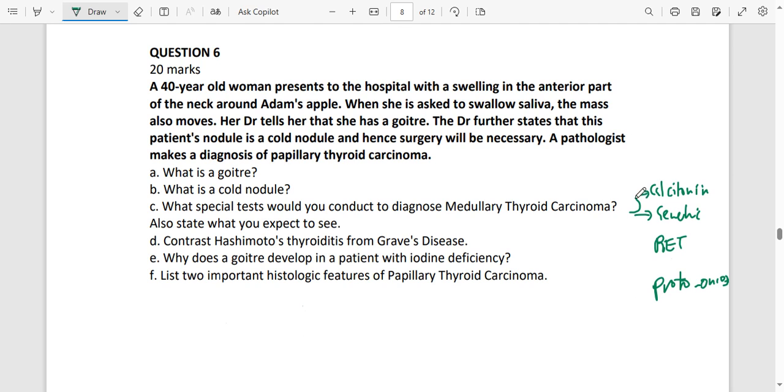And then you can also do some imaging studies. For the genetic testing, it is going to be positive if it is familial. You can also do a fine needle aspiration so that you get some cells and take them to the microscope. For those cells, you are going to see some amyloid deposits or some spindle-shaped cells. If you see those, then you confirm. And then you can also do imaging studies like a CT scan or MRI. You just want to see the extent of the tumor.